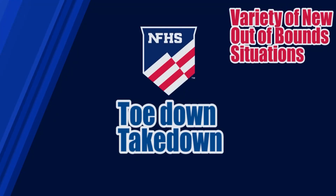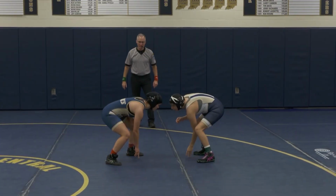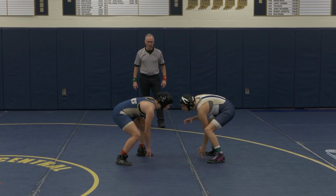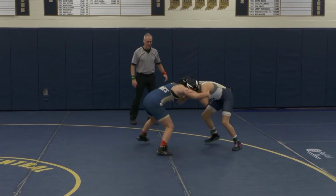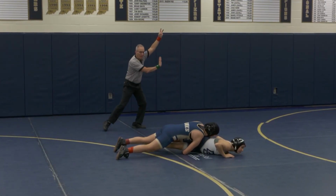Variety of new outbound situations. Toe down, takedown. If a single leg takedown occurs when the offensive wrestler's knees go beyond the out-of-bounds circle, there are a few checkpoints before the 2-point score can be awarded.